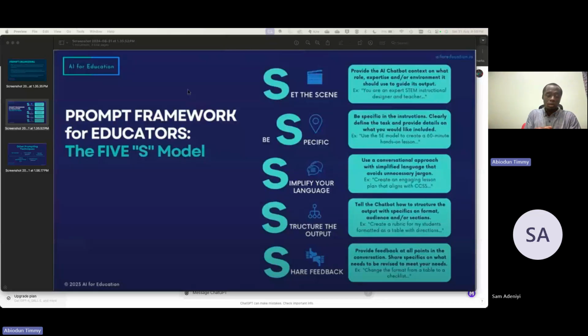When you're putting in your prompt, you can say, okay, ask me a question if you don't understand. And then it begins to engage you to ask you more in depth on what you desire it to be. Provide feedback at all points in the conversation. Share specifics on what needs to be revised to meet your need.